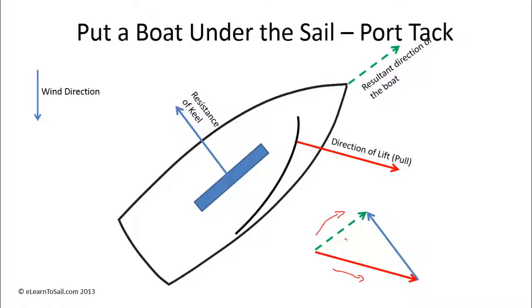Now notice it's going upwind at an angle that is about 45 degrees to the wind. So there's the wind. This is a little greater than 45 degrees, but that angle is critical. You cannot sail directly upwind, and we'll talk about that in a second, but you can sail at an angle of about 45 degrees. So this is the wind coming over the port side of the boat.